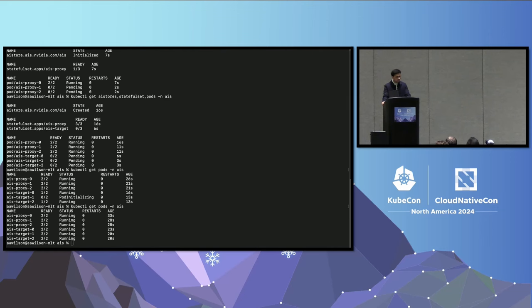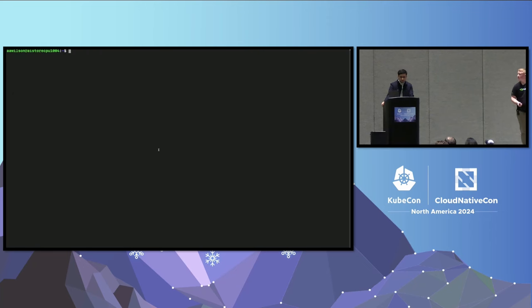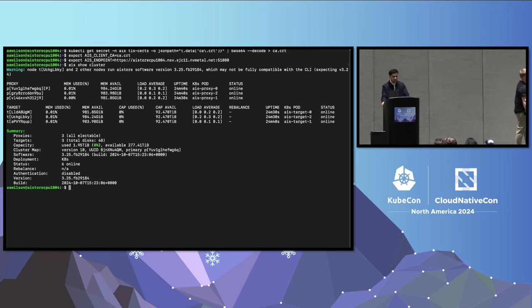So to use the AIStore cluster, we actually need access to all of the target nodes. And so the easiest way for this case, without a load balancer, we can just SSH into one of the nodes. And here I'll just set up some quick access to the cluster. I'll add the certificate that we need to trust, and I'll add the endpoint. And I already have the AIStore CLI installed on this node, so that's all we need. AIStore is running, we've set the proxy as our endpoint, and we can actually look at the cluster.